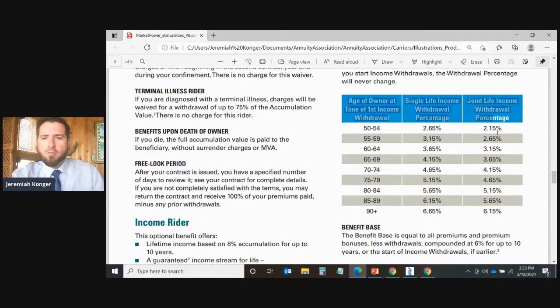So they give the chart here with the withdrawal percentages. And basically what they do in this particular product is every 5 years, the withdrawal percentage increases. So every 5 years that you continue to defer the income, you could potentially have a higher withdrawal percentage when you eventually go to turn it on. Once you do turn it on, that withdrawal percentage at that time is locked in forever.